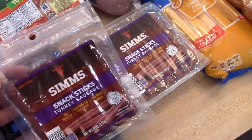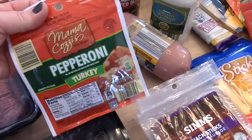I got some ham lunch meat and then 2 packages of the turkey snack sticks, which every time I go to Aldi, I get 2 packs of these. And we use them for snacks, and the kids sometimes take them for lunches. I got some turkey pepperoni. This is really good, and this is something I usually buy every week also.